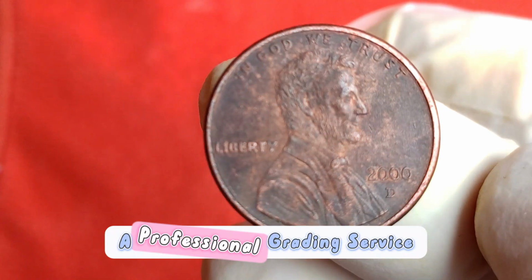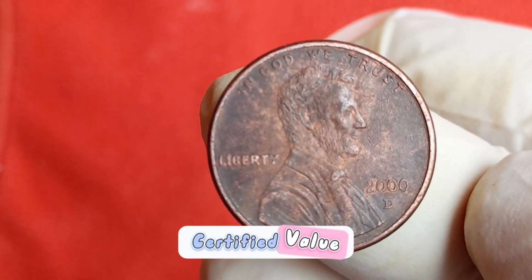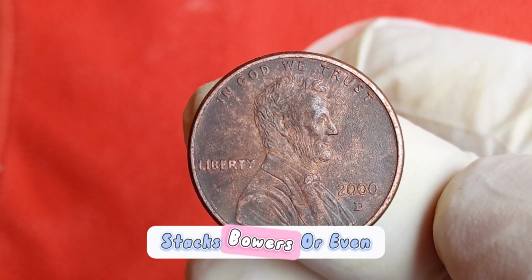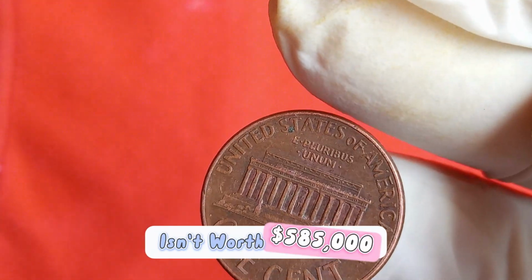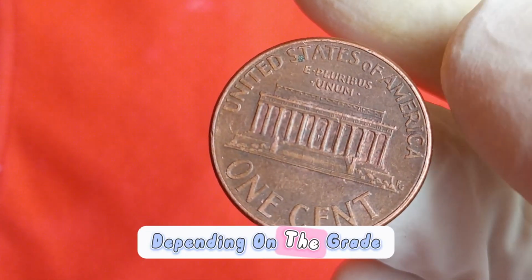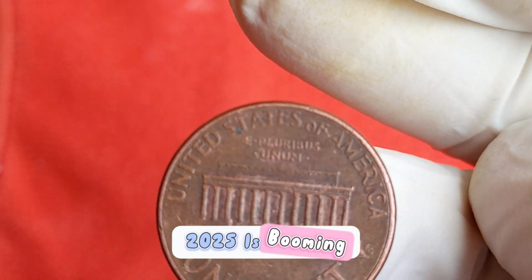Instead, send it to a professional grading service. Once graded, your coin will have a certified value and can be listed at auctions like Heritage Auctions, Stack's Bowers, or even eBay, where serious collectors look for rare finds. Even if your coin isn't worth $585,000, it could still be worth hundreds or thousands of dollars depending on the grade and rarity. The coin market in 2025 is booming.